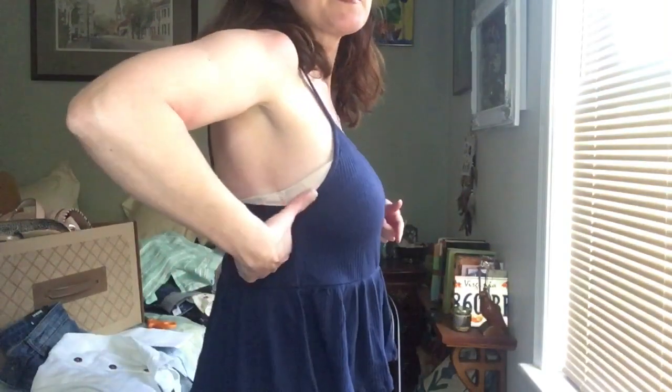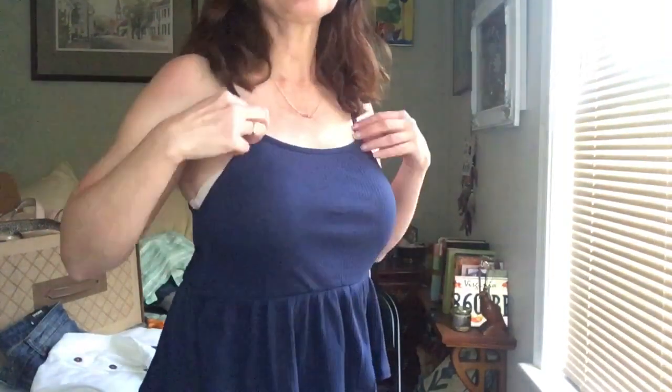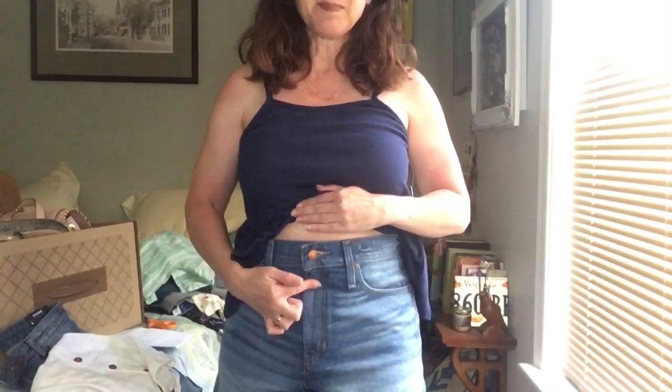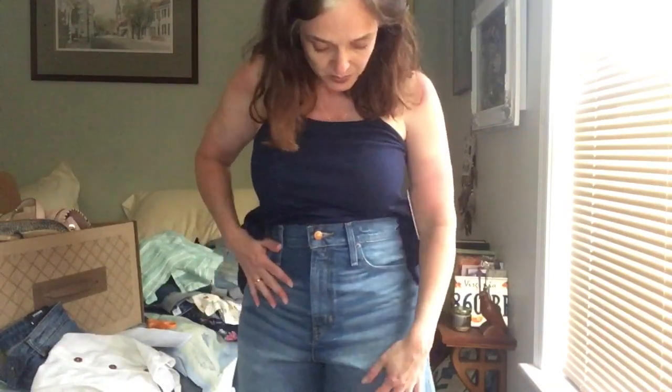Next we have the peplum top by Roxy. It's ribbed, very, very soft. It does not have adjustable straps, so it comes down really low on the sides. I have been known to, you know, tuck this up, but that's going to make it even more cropped. But with these shorts, these are Madewell Perfect shorts. They're $49.50 and they are high-waisted. Like this right there is my belly button. So these would be the most high-waisted things I own.